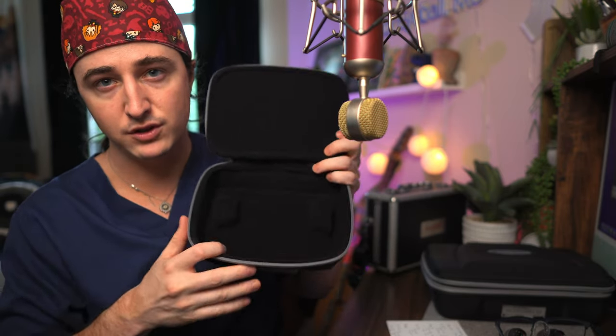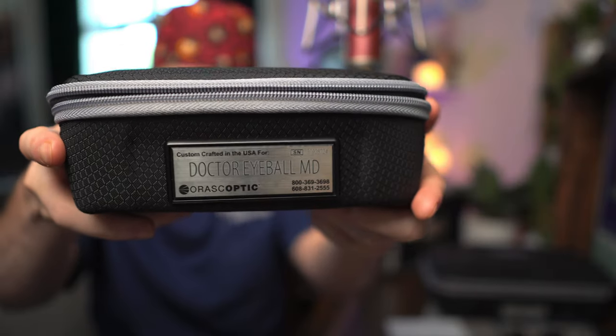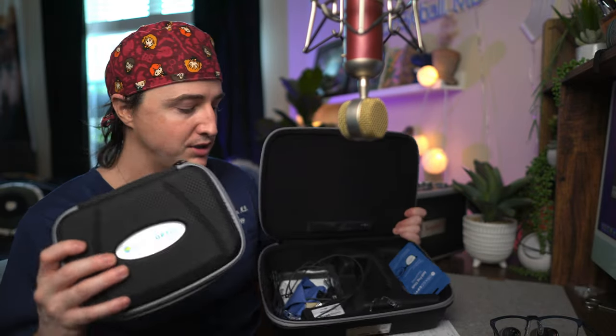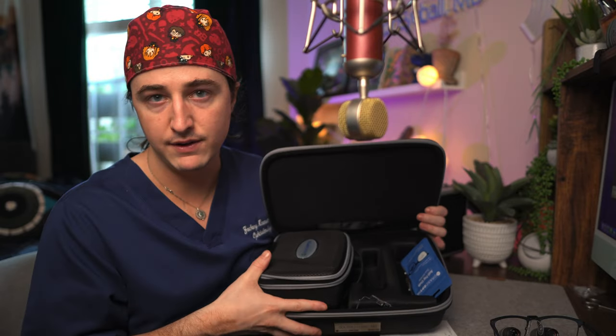All right, and that brings us to the Orascoptic case. What I like about the Orascoptic case is that you actually get two cases. You get one that fits the Loupes themselves, so the Loupes fit nicely in here. It's a soft material, it's a hard case. And this case also gets monogrammed, Dr. Eyeball MD. So the Loupes fit in here, and then this, if you want, will fit inside of the big case. So you have the option of either just carrying the Loupes on their own, or you can carry the big case with the Loupes in this little case, and then put your light and your other stuff, and you have even some room for more stuff if you want.